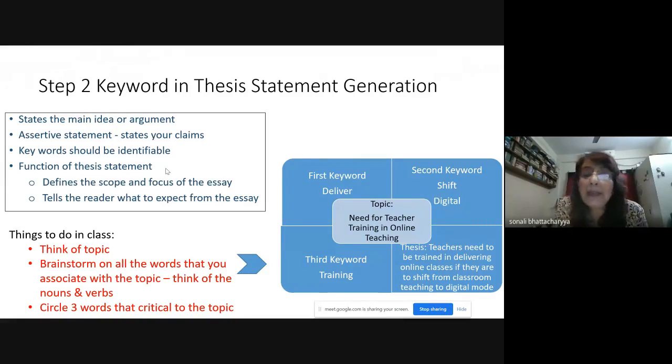So think of a topic, okay? The topic that I have chosen for you. I can't give you a baby topic, right? So I'm giving you something which is relevant to you. So the topic that I have chosen for today is need for teacher training in online teaching. Need for teacher training in online teaching. So this is the topic that we are going to be working with today.